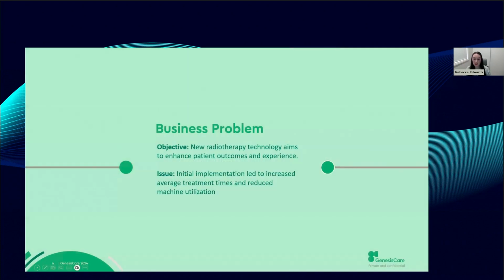So in terms of the business problem, with any new technology, radiotherapy aims to enhance patient outcomes and improve the experience. However, there can be the operational issue that the initial implementation can lead to increased average treatment times and reduced machine utilisation. And this is something the business must consider. This delay is attributed to several factors, including the need for staff to gain confidence and proficiency with the new system, as well as the existing workflow processes not being fully optimised to accommodate the technological advancements.